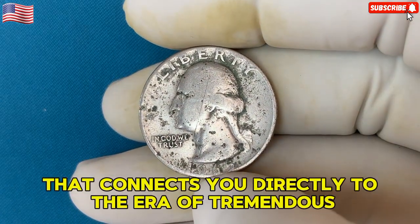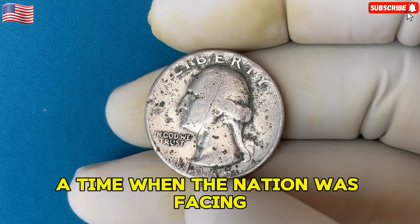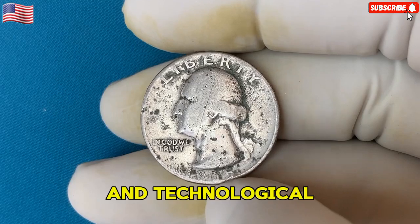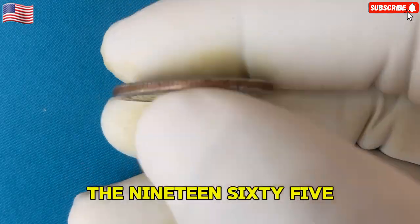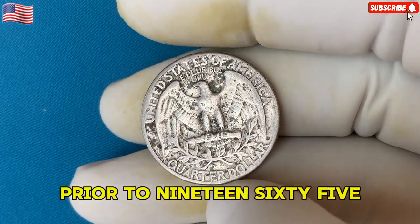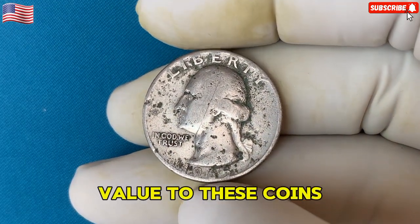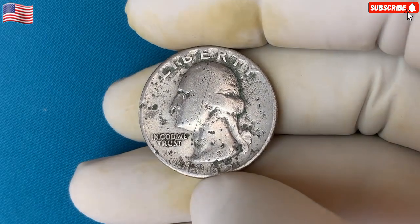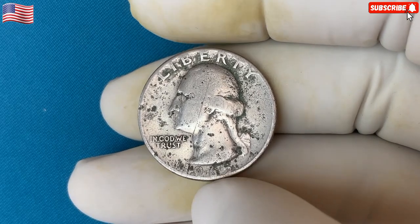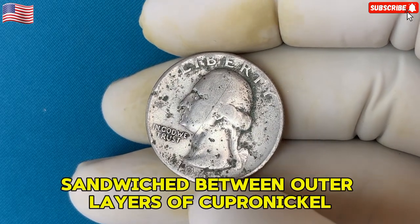Imagine holding a piece of history that connects you directly to the era of tremendous change in America, the mid-1960s. A time when the nation was facing challenges both at home and abroad, from civil rights movements to the Cold War, and technological leaps that were reshaping the world. The 1965 Washington quarter was the first year after a major overhaul in coin composition. You see, prior to 1965, quarters were made of 90% silver, a fact that added intrinsic value to these coins. But as silver prices soared and the mint faced shortages, a dramatic change was implemented. Starting in 1965, the United States transitioned the quarter and other coins to a clad composition, a core of pure copper sandwiched between outer layers of cupronickel.